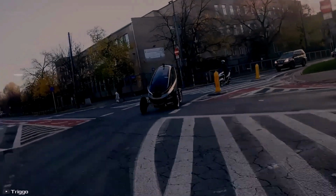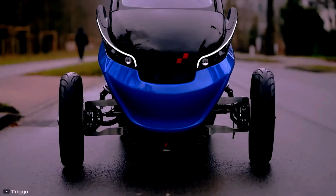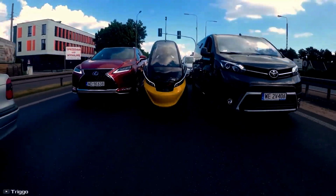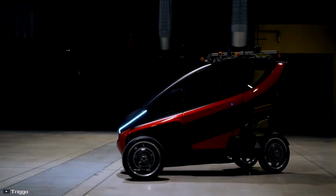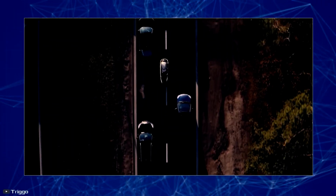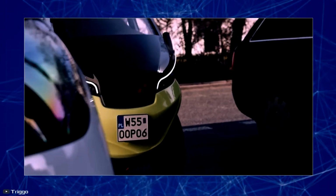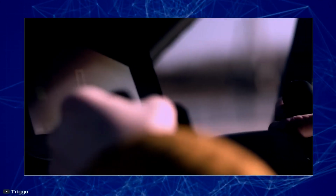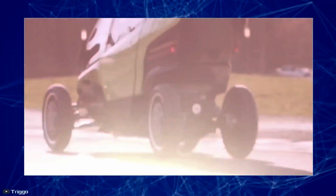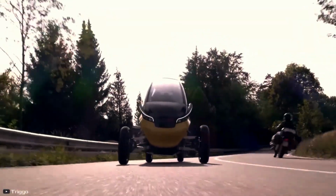Polish startup Trigoo has unveiled a cool new project, a two-seater electric car that transforms on the go. This innovative vehicle can adjust the width of its front wheels. In motorcycle mode, the front wheel track is just 33 inches wide, making it super nimble. In car mode, it expands to 58 inches for better stability. This design helps with maneuvering in traffic and parking. The car can reach speeds up to 56 miles per hour and has a range of about 62 miles. Plus, its replaceable battery cuts down on refueling time.